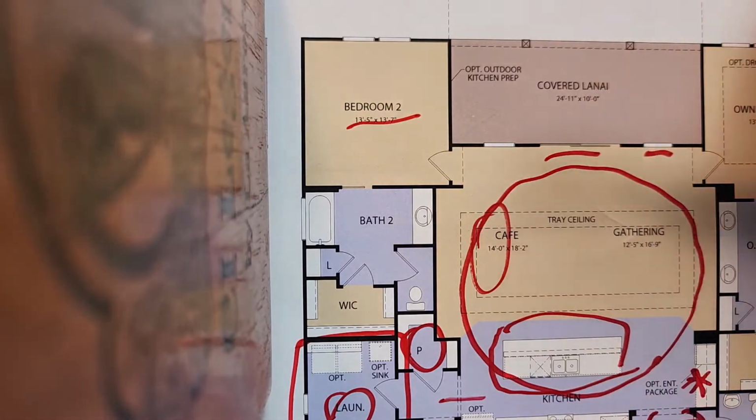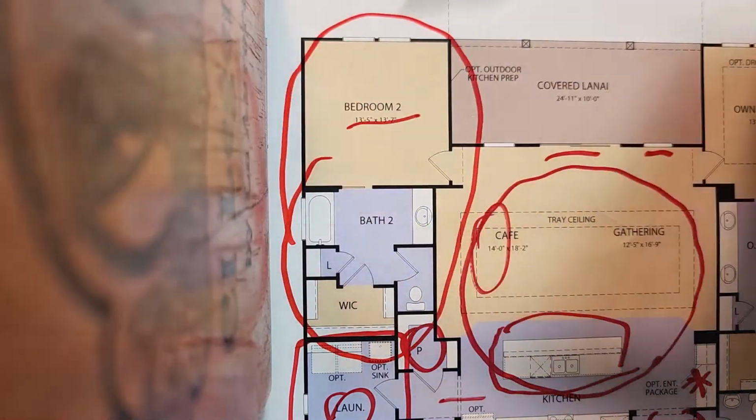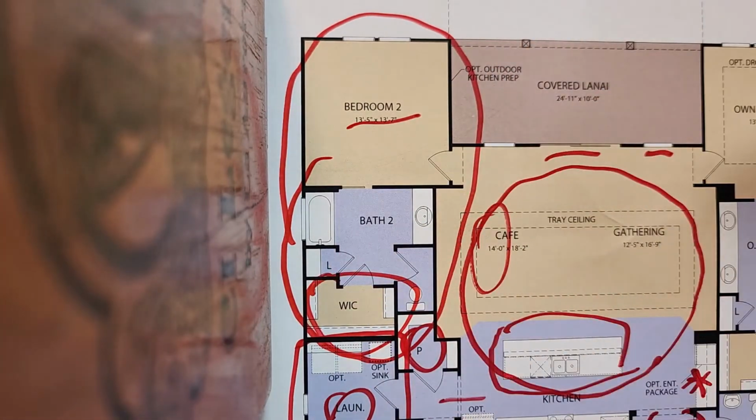Here's bedroom 2. Great size. I mean, look at this. It's a true ensuite. You almost have like 2 masters in this home. This is truly a great plan. Come on, look at this closet. That's for bedroom 2. Like, geez.